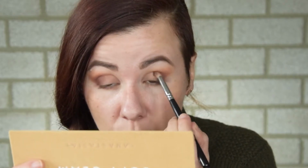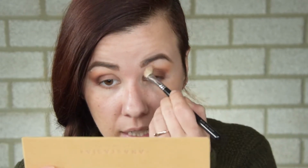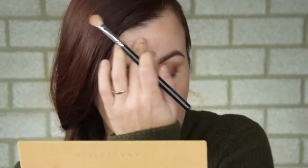And you can use it for very natural looks. So if I didn't go in and deepen the outer V, I could have just put a shimmer on my lid, and happy days, I could leave the house for a very natural makeup. And personally, I really like that versatility, and that's also, I don't want to admit it, but these are the colors that I wear every day. I am a color lover, and I would love to be able to just wear color every day all the time, but yeah, I don't.